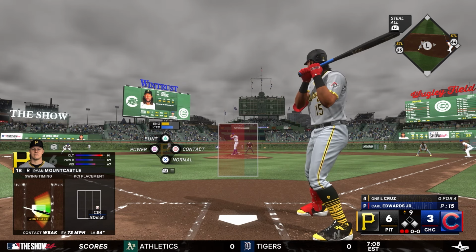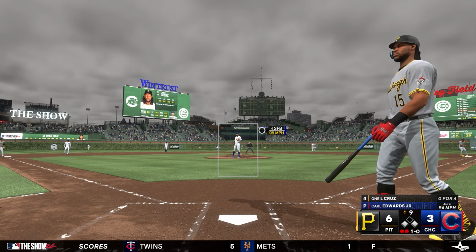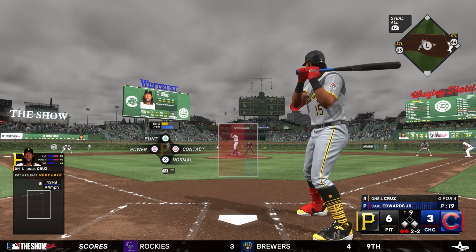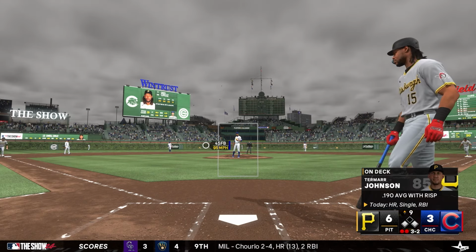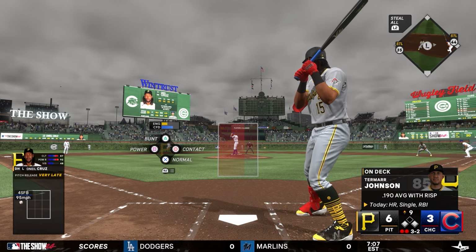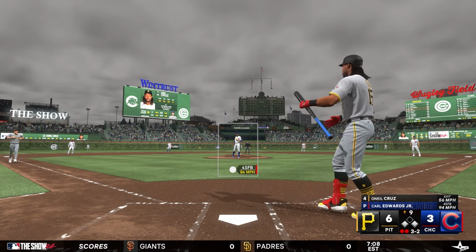It's a good opportunity for Cruz. Ball, that's inside. Ball 1. 2-2 to Cruz. Waiting for a good pitch here. Ball. Outside. 3-2. Jamar Johnson on deck. Fouls off a fastball to stay alive.